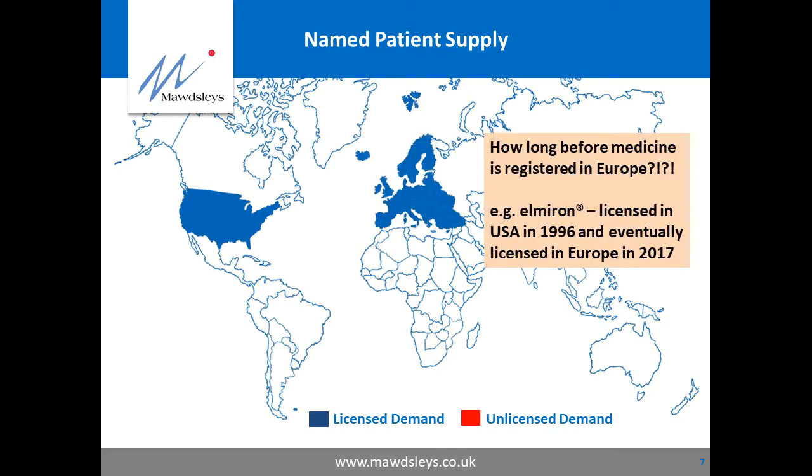So, of course, during that period, how is it a patient can access that medicine? I give an example here of a drug called Elmiron for interstitial cystitis that did have orphan drug designation, but not anymore, but that's another story. It was licensed in America in 1996, but it's only now, just this summer, been licensed in Europe. So for the best part of 20 years, patients have been taking this drug on an unlicensed basis. I'm not entirely sure why, but that is not exactly untypical, because it costs a lot of money to register a drug. So if you can sell it on an unlicensed basis, then why not?